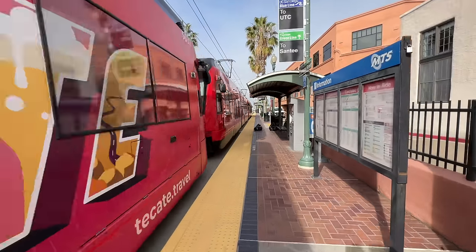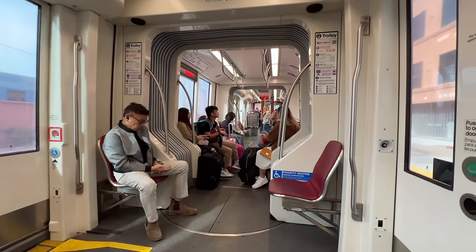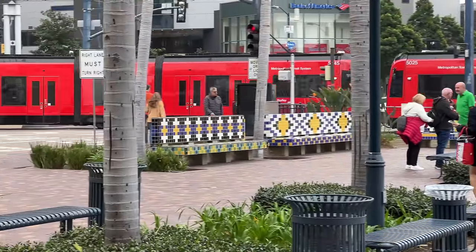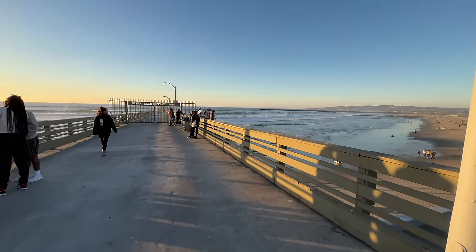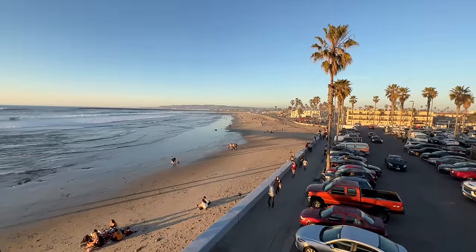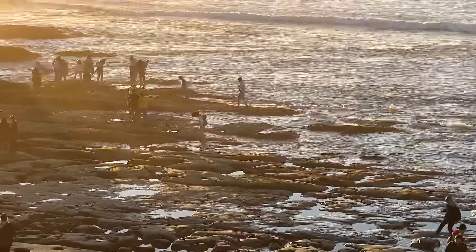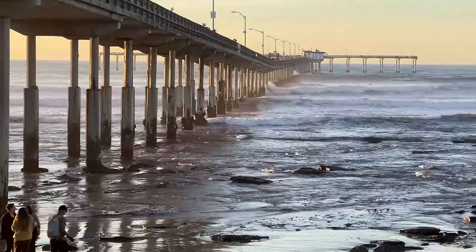Yeah, the MTS is the Metropolitan Transit System, so you can really ride that all across San Diego Metro, including to the border with San Ysidro, right there with Tijuana. Next up, we're gonna head over to Ocean Beach, another popular area to explore and get some food, hang out. They do have a big fishing pier here, although it seems to be closed. It hasn't been open for some time, but we'll show you around Ocean Beach anyway, also known as OB.